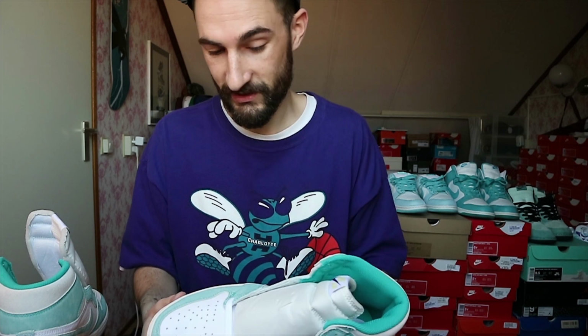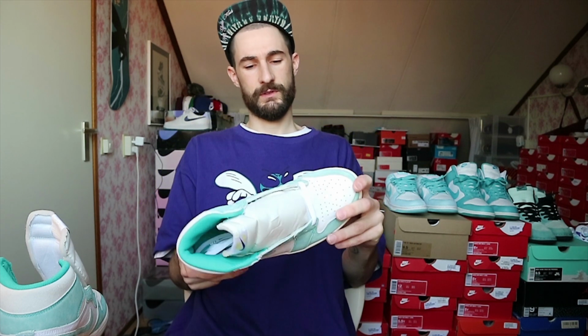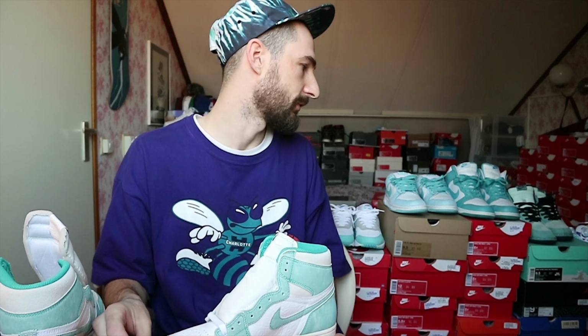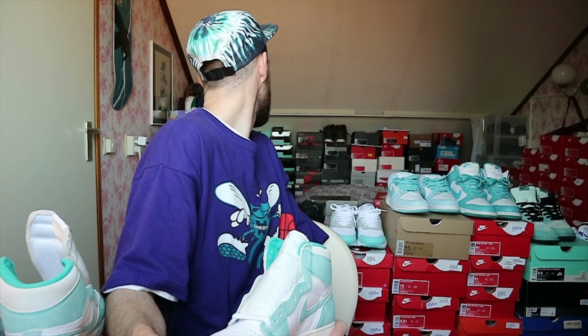Well, you will see in the on feet which laces I will put in, but also let me know in the comments which laces you would put in, and also which of the other aqua kicks you like the best out of the aqua kicks I have. I might have more aqua kicks, but since the weather was really nice, I wasn't going to look long through my whole collection to find more aqua. I might have some dunks that are in that colorway too, but oh yeah, I'm not sure.